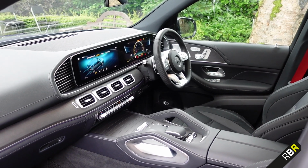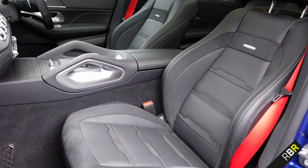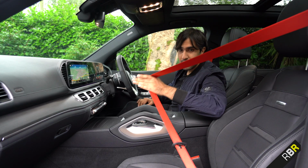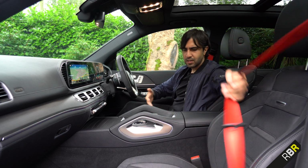The interior is nice. It's black Nappa with Dynamica, as you'd find in a lot of AMGs. I don't like black interiors myself, but it's good that it's Nappa leather. It's good that it's Dynamica. You get red seat belts, which I like, but for some it would be an odd choice. You would expect maybe some red stitching or something else to go along with it, and there isn't.